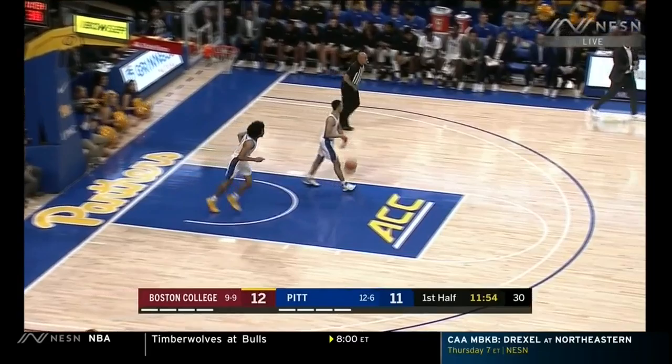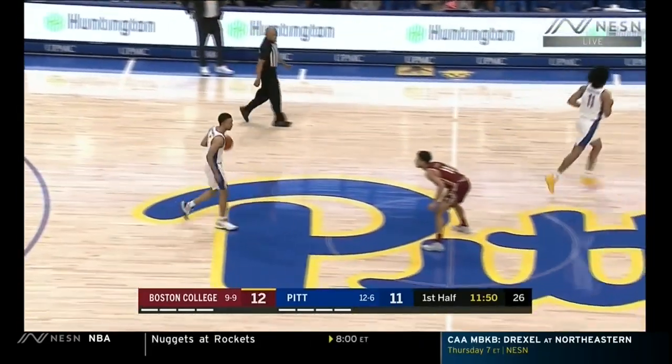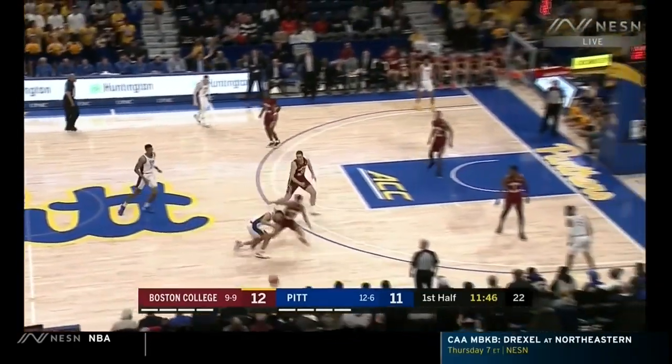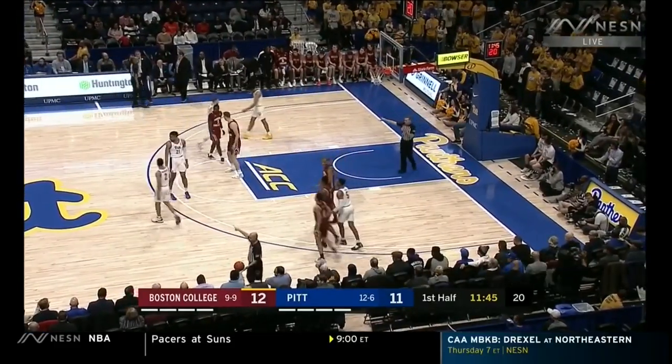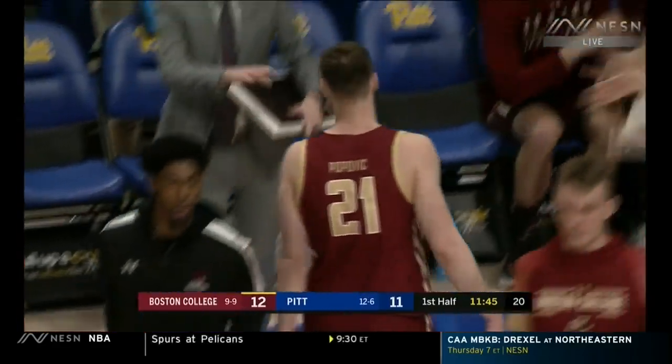And Popovich now has knocked down a couple from the floor and looks really solid offensively. And that was against the Pitt zone. Jeff Capel told us they were going to play some zone against the Boston College team that has been shooting the ball very poorly. Timeout. Just over 8 minutes gone.